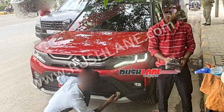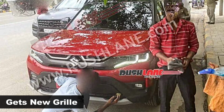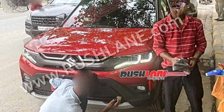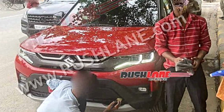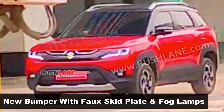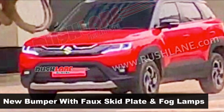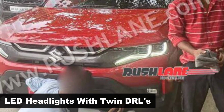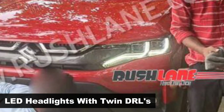In front, the most significant change seems to be the new grille, with horizontal chrome slats. The arrow-shaped black inserts neatly merge with chrome inserts inside the headlights. Redesigned bumper gets a faux skid plate and squared LED fog lamps on either side. New headlights look more upmarket, and come with twin DRLs which will also double up as turn signals.